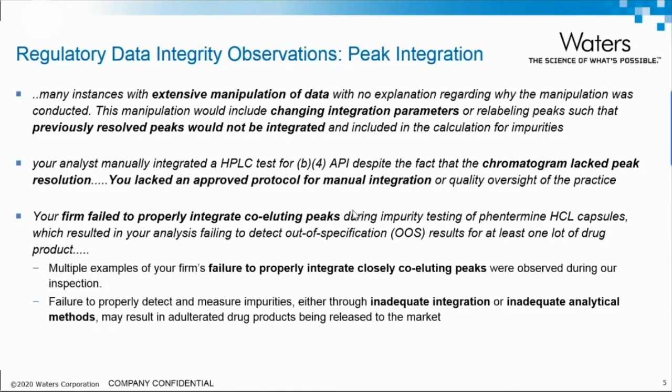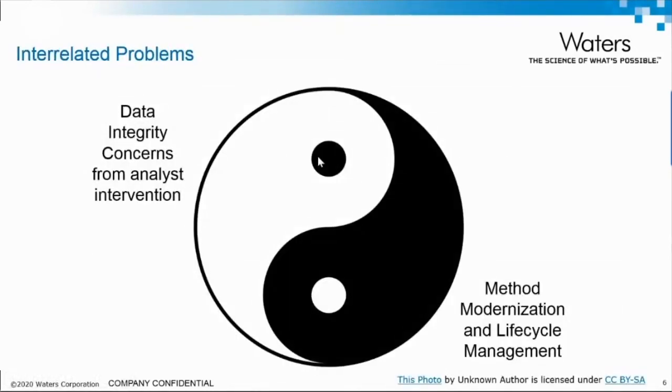Multiple examples of the failure to properly integrate those close eluting peaks were observed. And really, you could say that this is inadequate integration of the peaks, but really it's demonstrating an inadequate analytical method, which may result in adulterated products being released to the market. So this idea of the analysts having to intervene because of the peaks that are not properly resolved is causing concerns around data integrity. And when we look at that root cause of why we have these data integrity concerns, specifically in chromatography, because the analyst is intervening to try to optimize those integration parameters, it's kind of part and parcel of the same problem of method modernization.